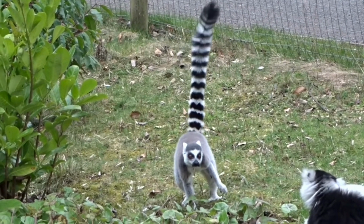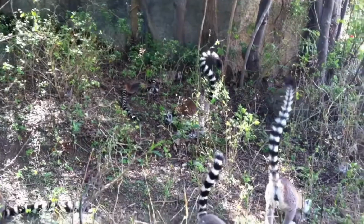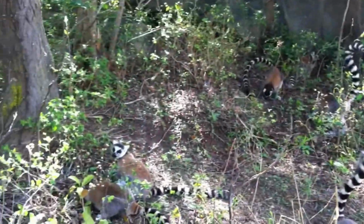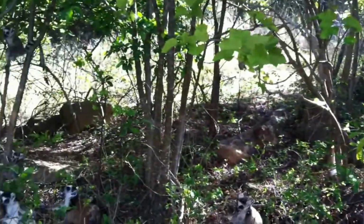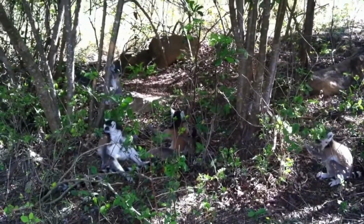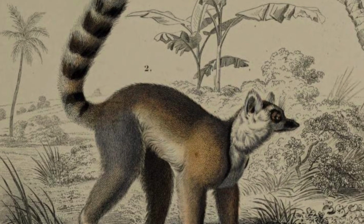But the reasoning behind the tail pattern has to do with the size of their groups and the terrain they live in. Ringtail lemurs are unlike many other lemurs because they live in giant social groups that can have up to 25 other lemurs. In these huge groups, it can be difficult to find each other, so these tails can basically function as easy to spot flags. Also, unlike many other lemurs, they spend lots of time on the ground, so while walking, they'll keep these tails raised straight up and easy to spot.